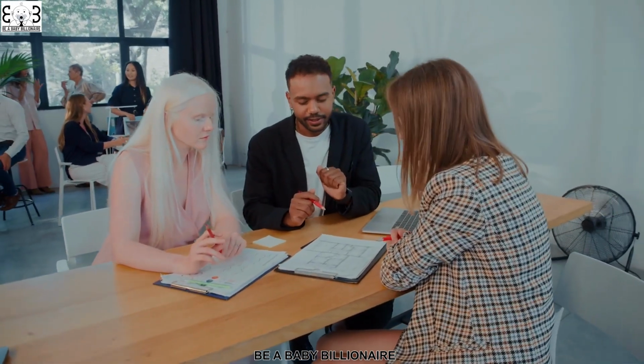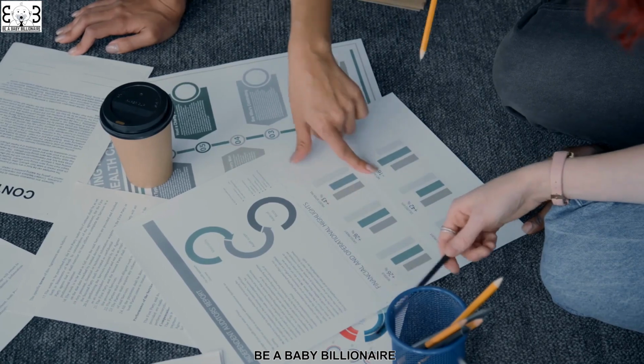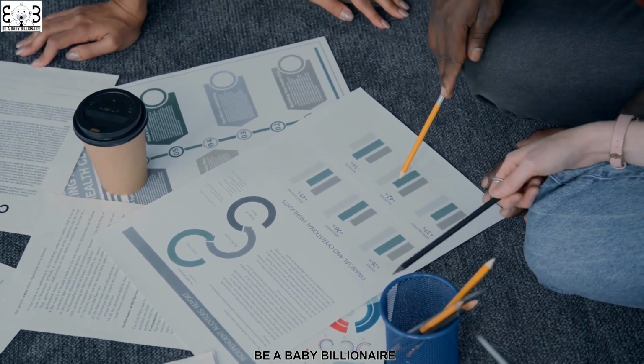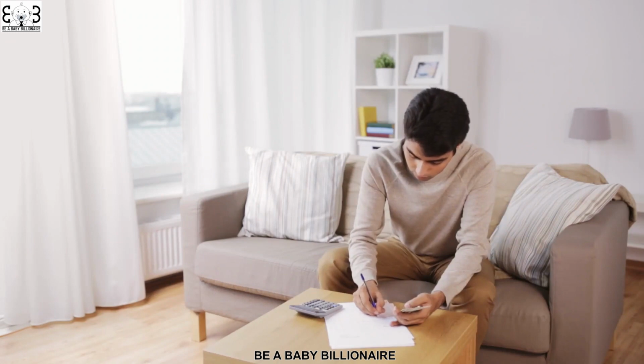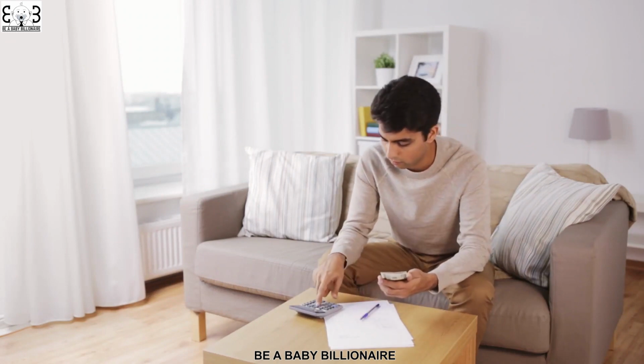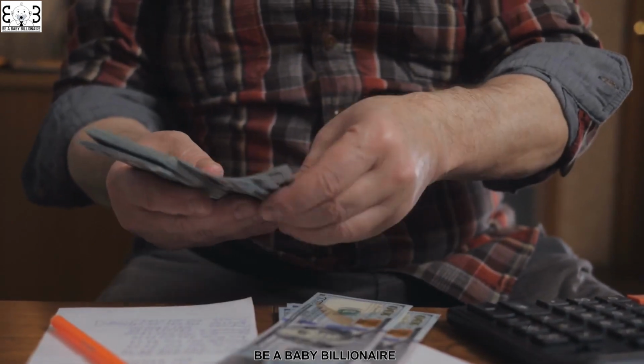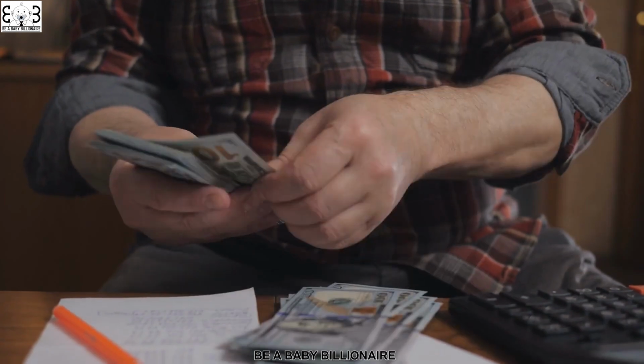It's about planning, foreseeing upcoming expenses, and preparing for them. Budgeting allows you to prioritize. Maybe you decide to save for a vacation or invest in a retirement plan. It also helps in managing debts and saving for future goals. With a budget, you take control of your finances rather than letting your finances control you.